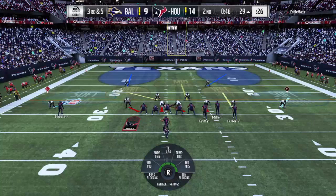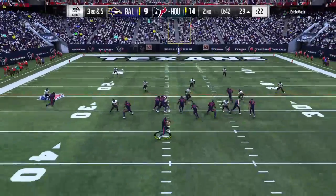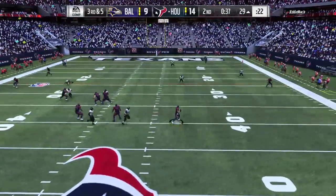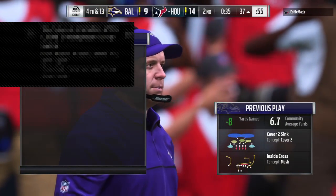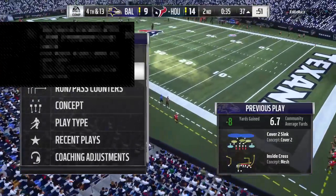Black 22! Black 22! A shotgun snap for Watson. Out here, great coverage downfield. And now the Raven defense going to call a timeout as the clock will stop with 35 seconds to go in quarter number 2.